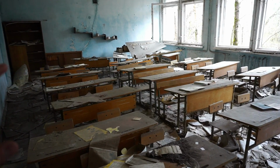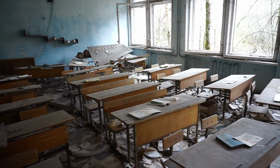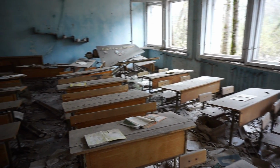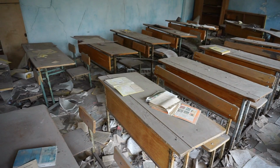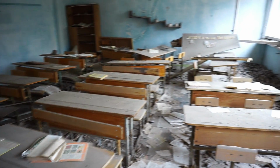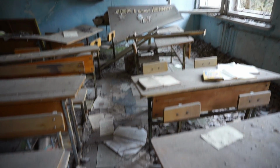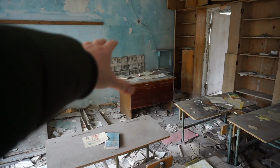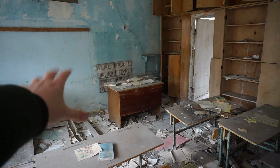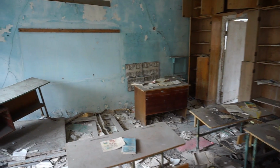So guys, we've come into a classroom now. This classroom would have been for 1st to 4th grade students, and anything past there, they would have been put into different classes. As you can see, the tables are still here. We've still got books on the tables as well, which they would have learnt from. At the back, there's a notice board. I'm not too sure what it says on there. On the floor, there are pages of books still down there. And at the front, we have the alphabet as well, so it could have been a language class. But apparently all these classrooms were used for loads of different lessons.